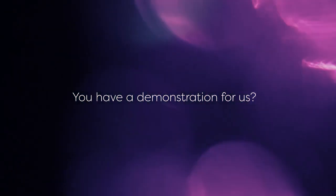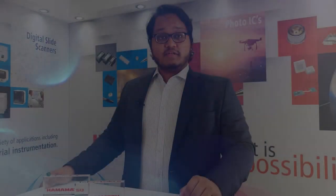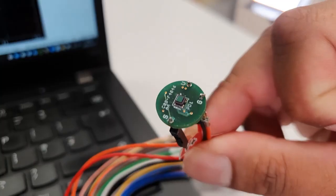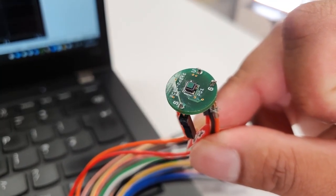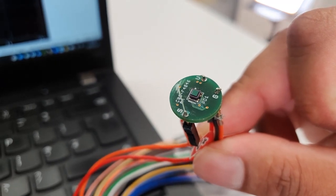You have a demonstration for us? That's right. This is one of our multi-stage InAsSb detectors right here. And on this circuit board are some amplifier stages applying very high gain. In this circumstance, over 1 million gain. So before I show you what it can do, I should explain some basic principles of remote temperature sensing.